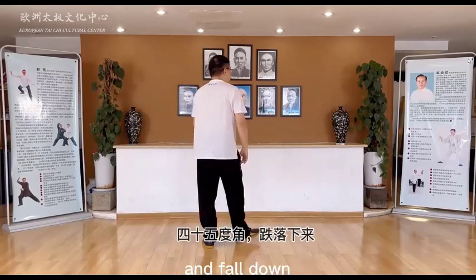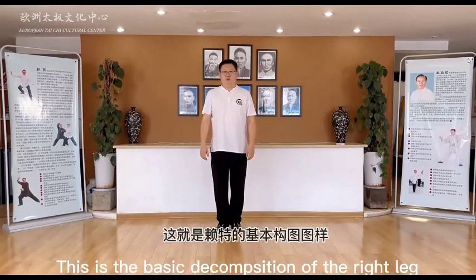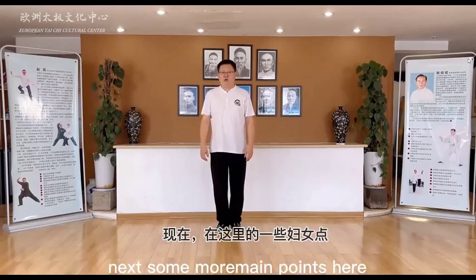This is basic decomposition of the right neck. Now, next, some more main points here.